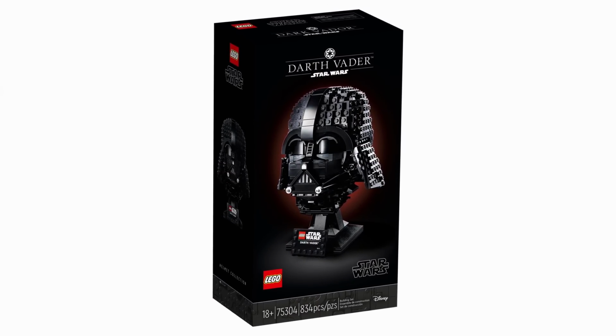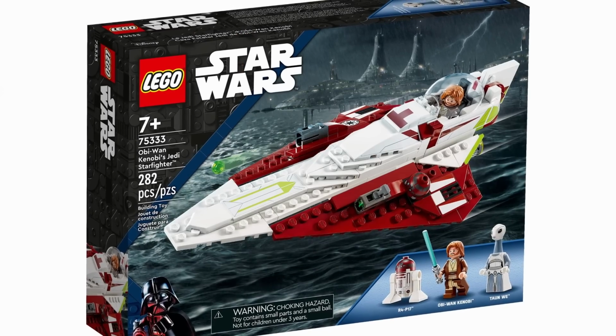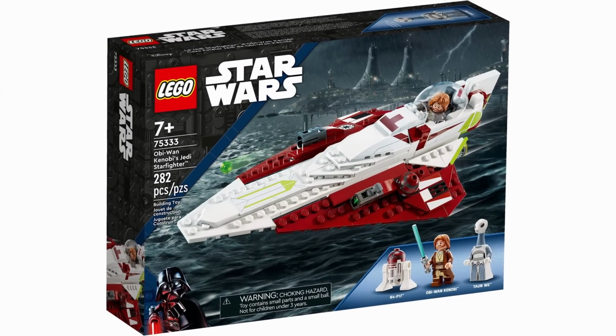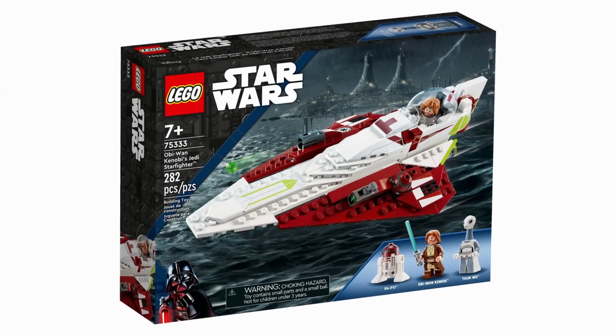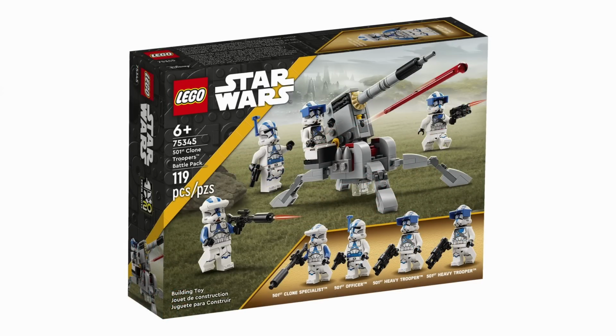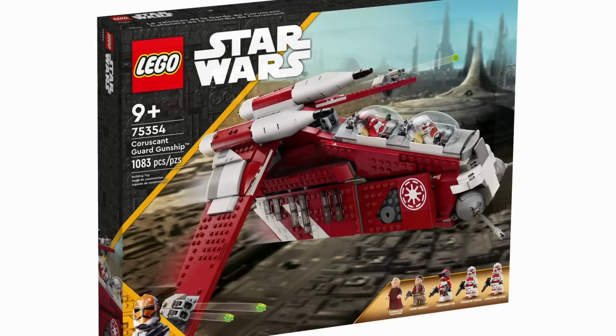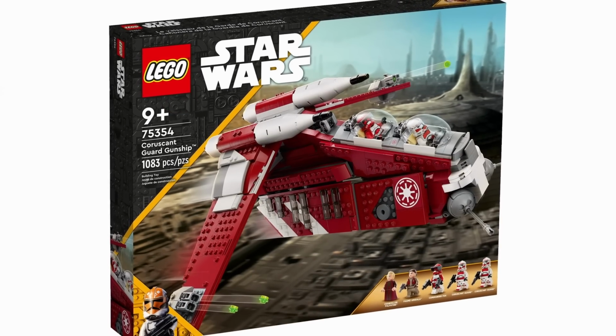This set has already been on shelves for quite a while and it looks like it'll be here for an extra year. 75333 Obi-Wan Kenobi's Jedi Starfighter from 2022. This one is extremely popular, so it makes sense as to why they're pushing it back. 75345 501st Clone Troopers Battle Pack from 2023, 75347 TIE Bomber from 2023, 75354 Coruscant Guard Gunship from 2023.